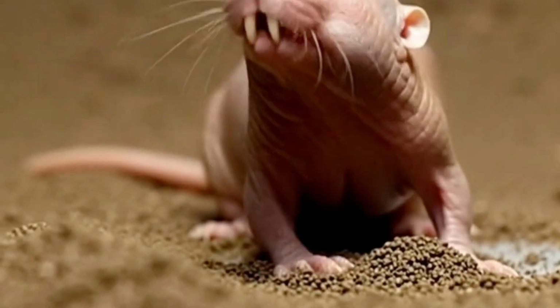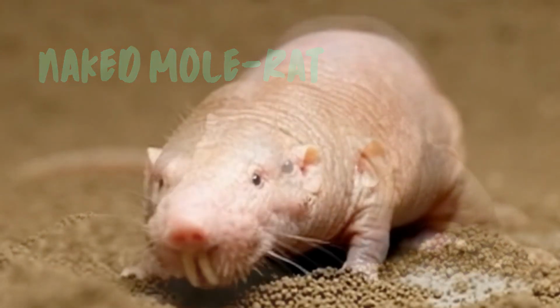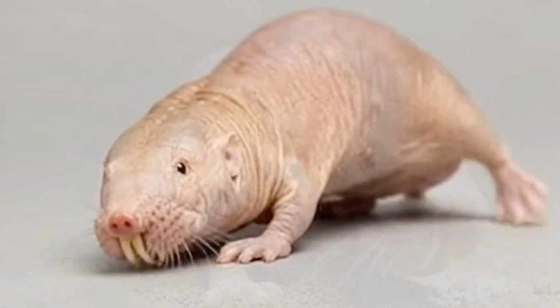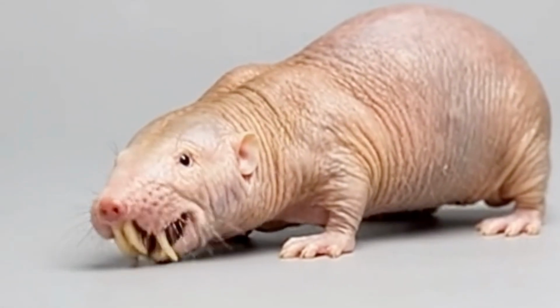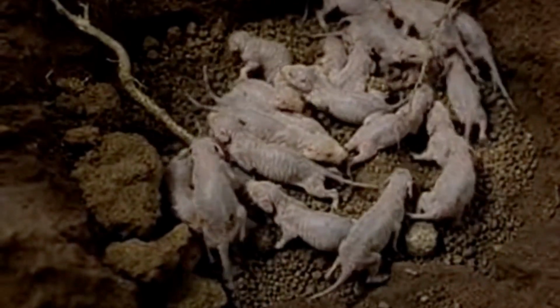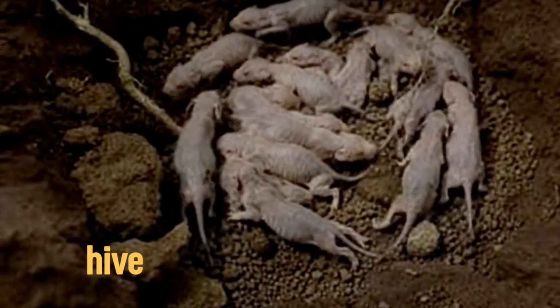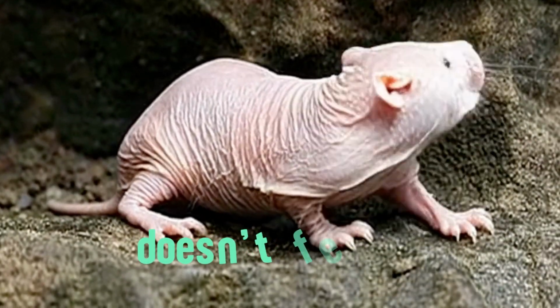Now, the ugliest and coolest animal on the list, the naked mole rat. It lives in underground tunnels in the Horn of Africa, and it looks like a wrinkled sausage with teeth. This little creature has 3 superpowers. First, it's the only known mammal that lives like a hive, with a single queen and lots of workers. Second, it practically doesn't feel pain.